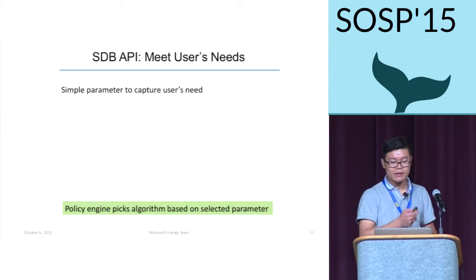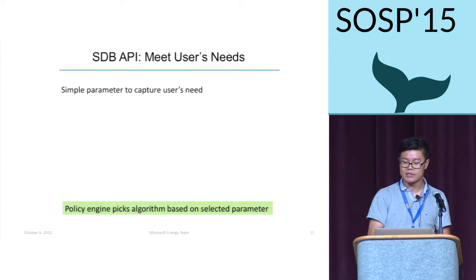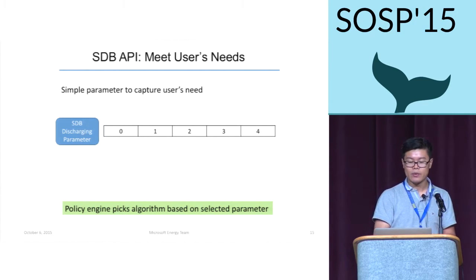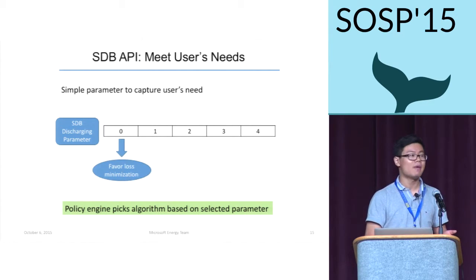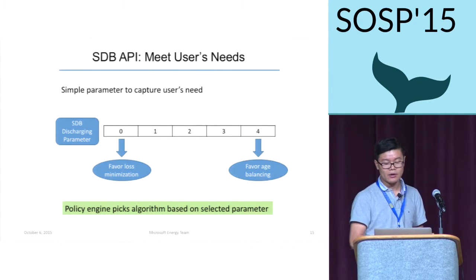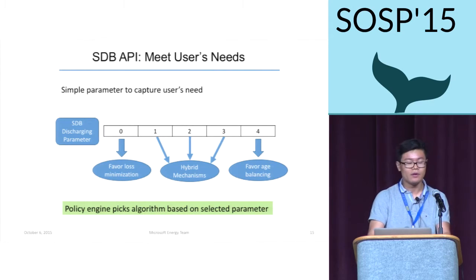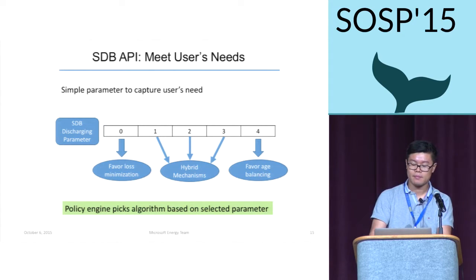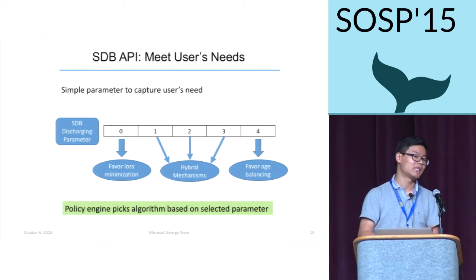So in the SDB API, there's a need to convey the various requirements of the SDB policy engine to match the need of the users. Our solution is that we can add a parameter to meet the user's needs. With this parameter, the user can determine between minimizing loss, balanced aging, or even a hybrid one. However, most user needs are dynamic and change over the course of a day. Therefore, a system that chooses to be optimal at every instant may not be globally optimal. We must rely on the SDB software to account for future workload when they are predictable.